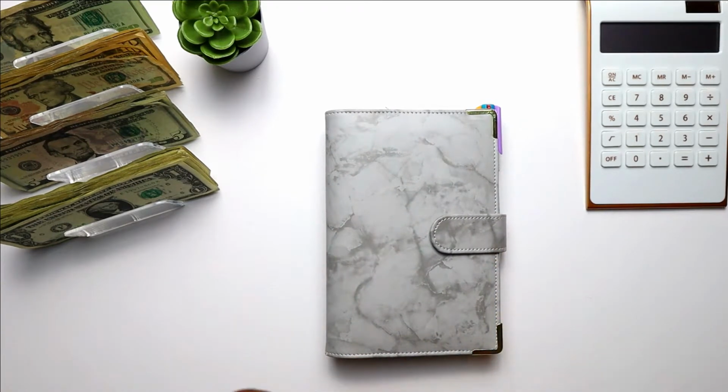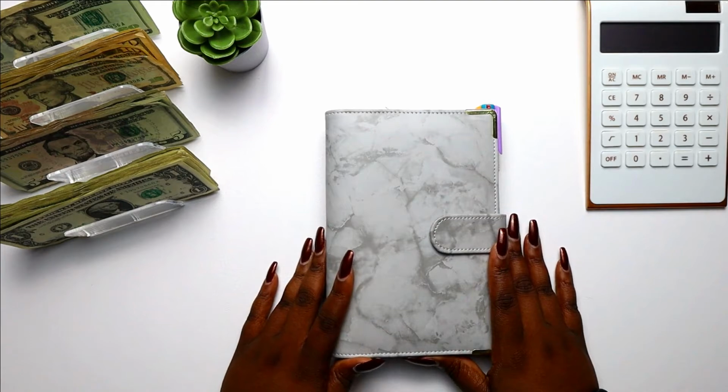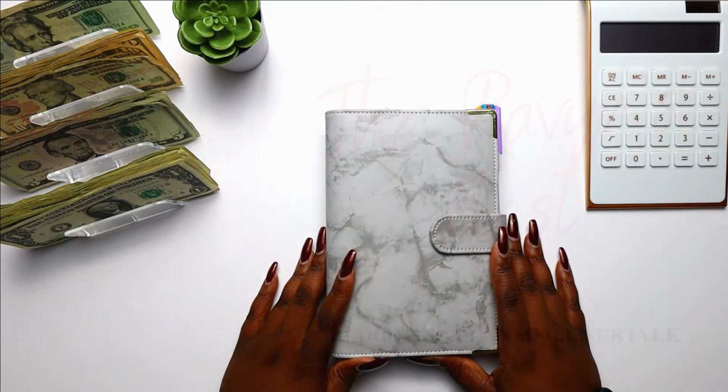What we'll be doing is stuffing cash envelopes for the week. So if you're interested in seeing that, stay tuned.